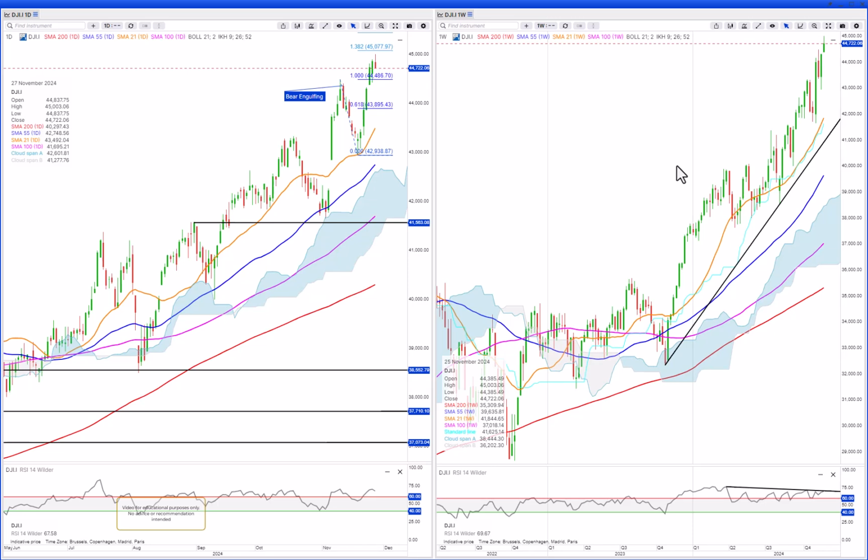We have seen some tech names, and we have seen especially also banks pushing higher, and also retail in the form of Walmart that has pushed much higher, lifting the Dow Jones Industrial Index.